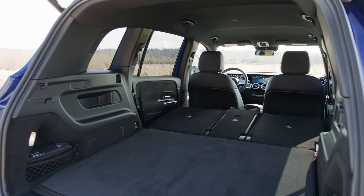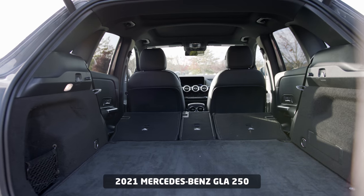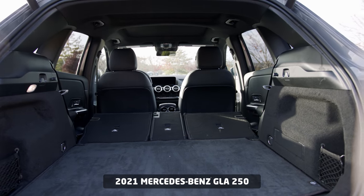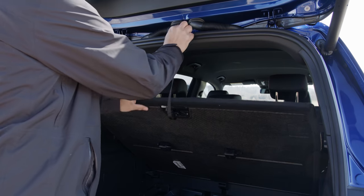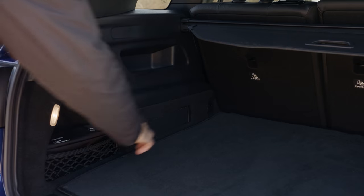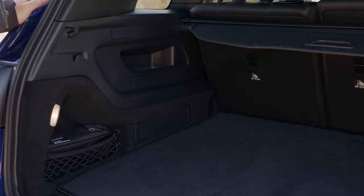That is a significant increase over the GLA's 50.5 cubic feet of total capacity. The cargo floor includes a strap for easy access to tools and accessories. It even includes some flexible holders for small items.